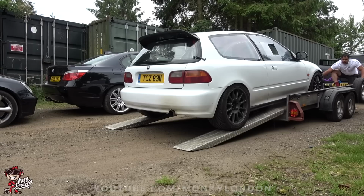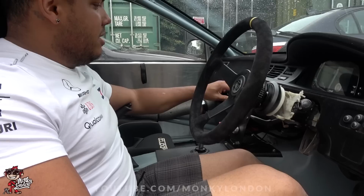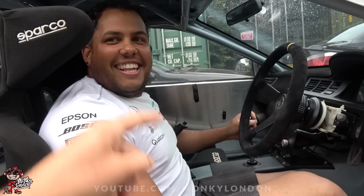Car is now off the trailer. Just show us how you start it. Oh, we've got a lovely flock dash as well. Yeah. Very race car in here, man. Kill switch, ignition, to the lovely quiet fuel pumps. Doesn't sound very VTEC-y, but we'll go on to that in a second. Yeah, I've disabled the VTEC.